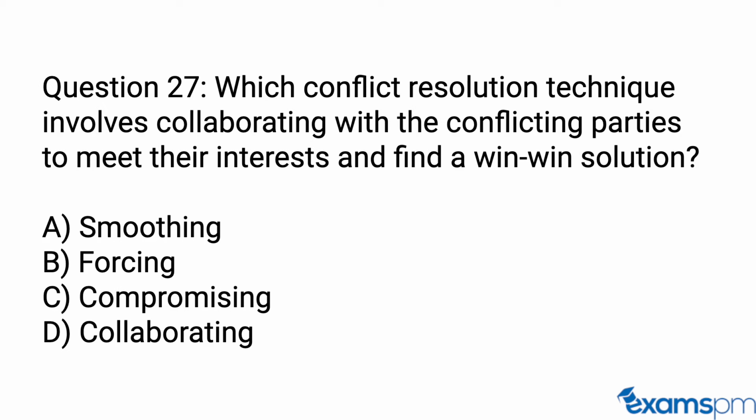Question 27. Which conflict resolution technique involves collaborating with the conflicting parties to meet their interests and find a win-win solution? A. Smoothing. B. Forcing. C. Compromising. D. Collaborating.